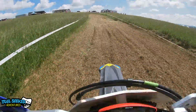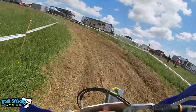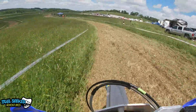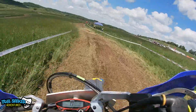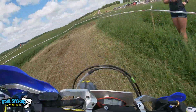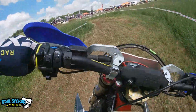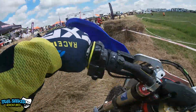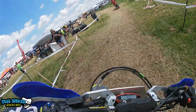Had an absolute blast out here with the 430. I did roll the bars back a little bit. I was having problems with this thing wanting to turn. Rolled the bars back a little bit, I dropped the triple clamps down a little bit, got the front end down, and it felt so much better.